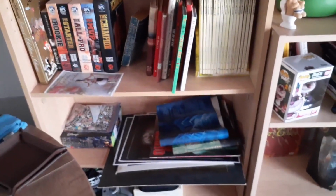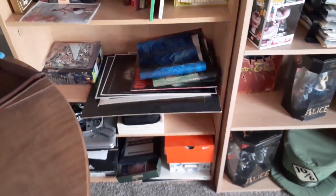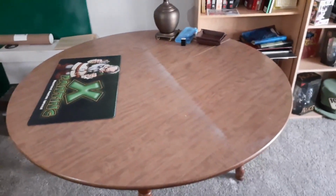So then some random books, a bunch of artwork I need to get frames for so I can get it on the walls, and random crap we should probably throw away. Then we have a cool table to play games on if we ever get back to playing games. And mostly I sit here in my chair and will read comic books.